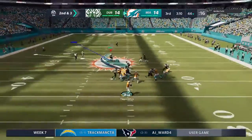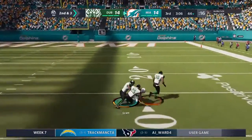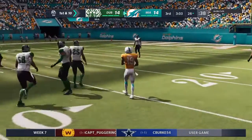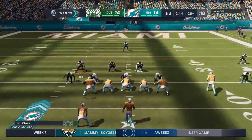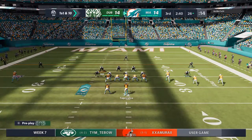Off a play action, Tagovailoa. And here he's got Grant. And he'll go down, but not before getting this inside the 30. A gain there of 30 big ones. There's no doubt in my mind that not many guys in this league have had the impact that he's had here in the first half of the season. He's been a big play guy from the word go and continues to be one with another one right there. Let's go.